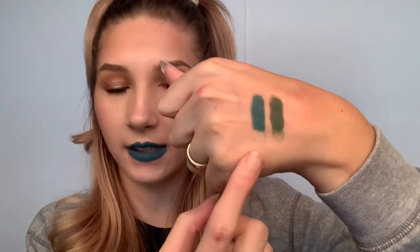So the next one that I have to try out is called Turks and Caicos. So this is Wasabi and this is Turks and Caicos. Wasabi is your forest green color. This one is definitely a very unique teal, like a dark teal.